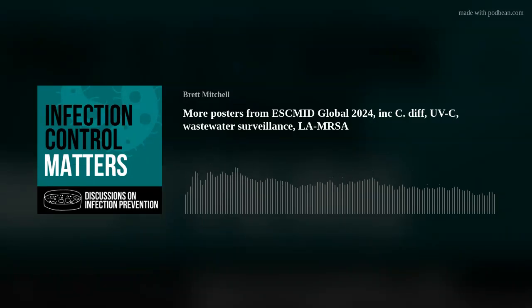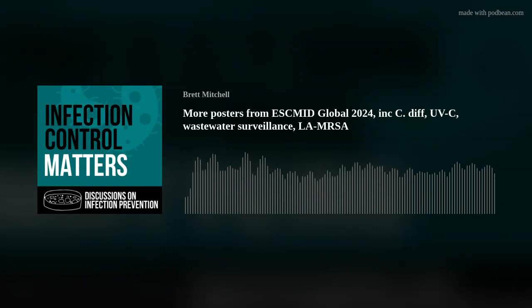So what they found was there were high VRE concentrations in the wastewater, and they felt that surveillance of wastewater could really provide a useful tool for detecting early outbreaks in the case of VRE. What they were finding in the wastewater was genetically linked to the outbreak in the hospital.